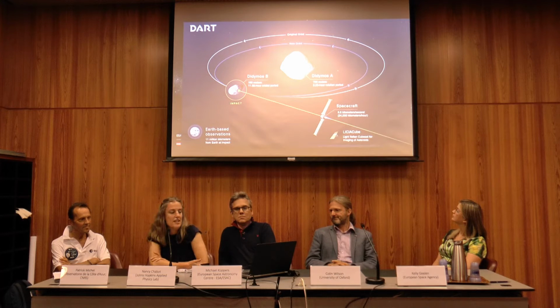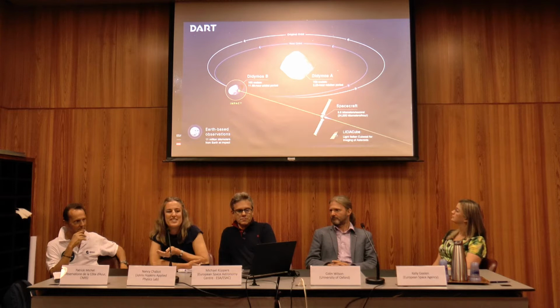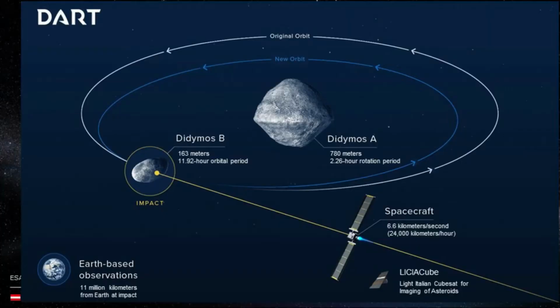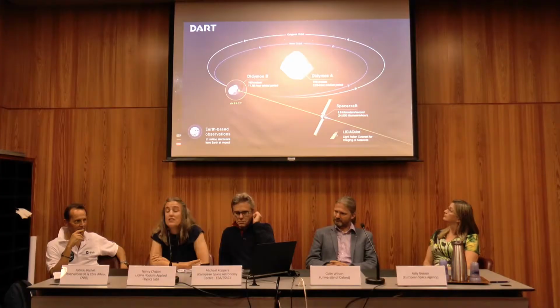Didymos, as we discussed, is a binary asteroid system. It's important to say it's a near-Earth asteroid, but it's not on a course to collide with the Earth. So this asteroid is a safe target. It's here in our near-Earth object space, which makes it a good target for this first test. But also, more importantly, is the binary nature of the system. Didymos is made up of two asteroids: the 160 meter smaller one goes around the 780-meter larger one every 12 hours or so.